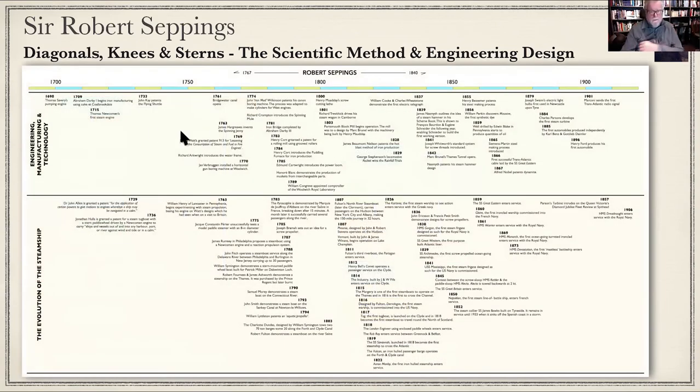And again, just looking at the information that he has, these are some of the developments in manufacturing technology: John Wilkinson, Henry Maudslay's screw cutting lathe, Trevithick, the block mills built with Brunel and Maudslay, the hot blast method of iron production. So again, he's aware of this happening in the community, but he's also aware of steamships. This is just a timeline of steamship development. So by the time Seppings becomes the Surveyor of the Navy, steamships are quite a common thing. And in fact, the Marjorie, which sailed across the Channel in 1815, 2 years after he became the Surveyor of the Royal Navy.